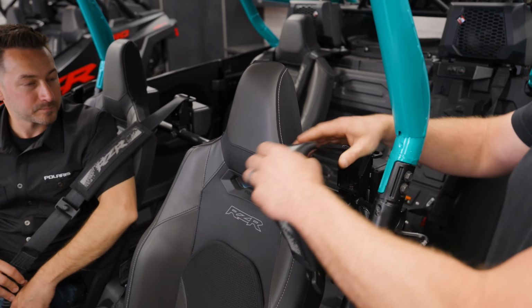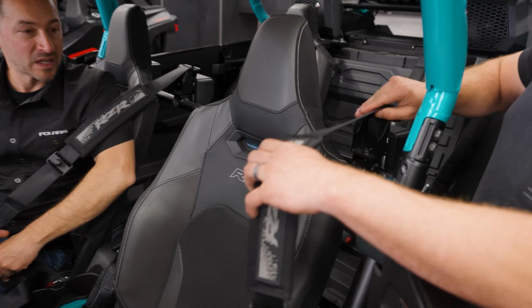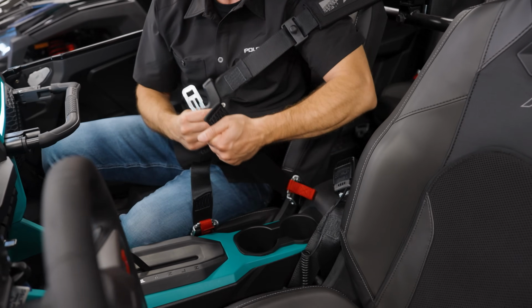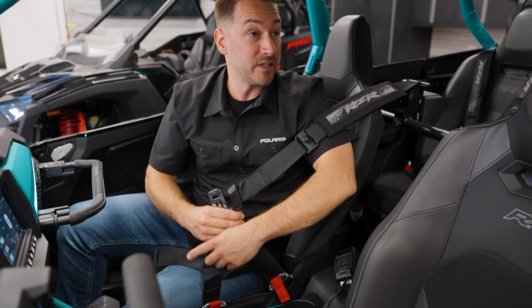And Dave, the other thing I noticed beyond the dual retractors and how easy these are to use is we've got the new webbing here too, right? That's right, a lot softer material, so it makes it easier to adjust. You can see here, particularly on the lap when you're pulling it tight, just how smooth and easy that is. So really nice upgrade to not just the seats, but also the seat belts.